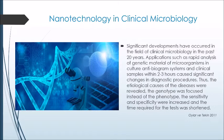Nanotechnology in clinical microbiology. Scientific developments have occurred in the field of clinical microbiology in the past 20 years. Applications such as rapid analysis of genetic materials of microorganisms in culture, antibiogram systems, and clinical samples within 2 or 3 hours cause significant change in diagnostic procedures.